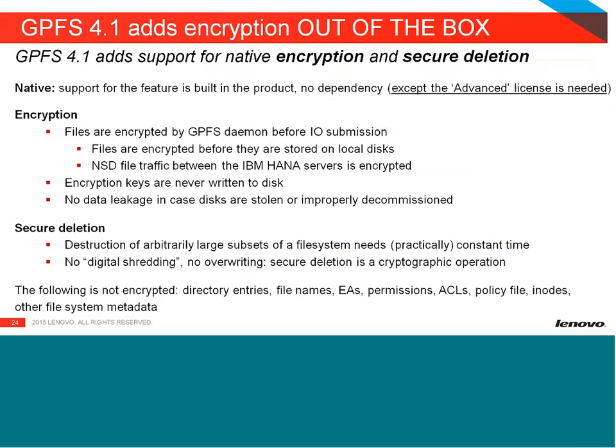First, in the October-November timeframe last year, the Lenovo HANA development team certified GPFS 4.1's encryption technology. This is an important aspect for customers who are really concerned about the security of their data. Now, the encryption technology is only available in the GPFS advanced version of the license today. We're working to have that available in the standalone server version, and we're hoping that we can convince IBM to add it as a more standard feature in the standard version of GPFS that we currently use in our HANA offerings.